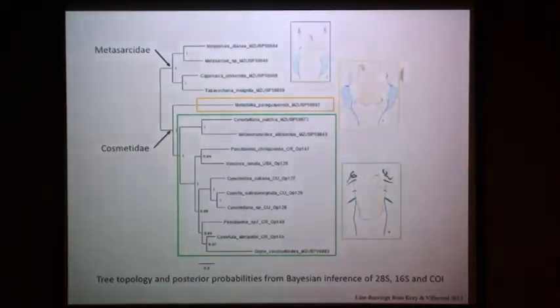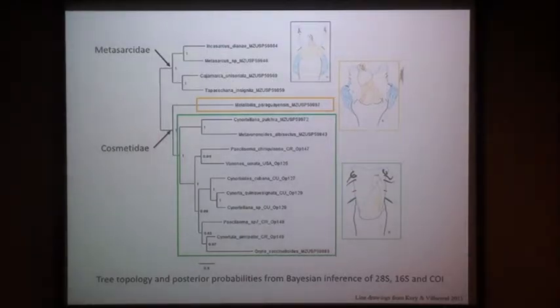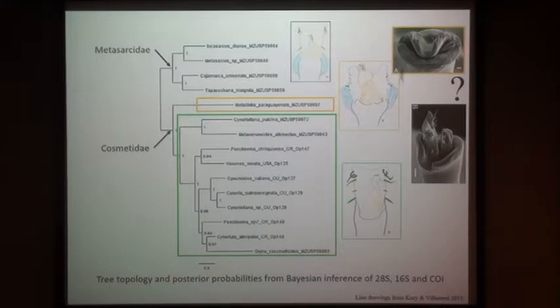So we have begun to collect some molecular data for cosmetids, but we don't have Ergonulus yet for molecular data. And now that I've looked through the collection and some of the fresher materials here, I do have Ergonulus, and I'll go back and get that data and be able to fit it into this molecular phylogeny to see where they fit. But we're not sure based on the genitalia morphology where they belong.